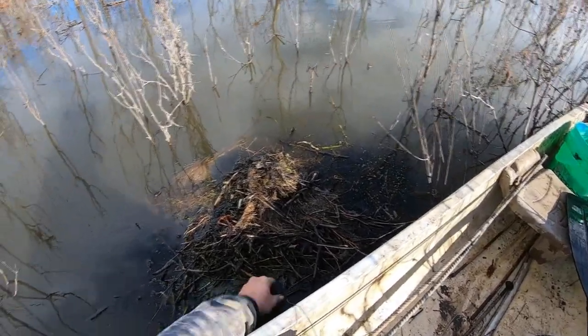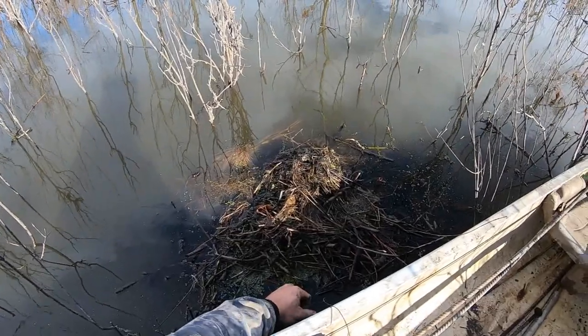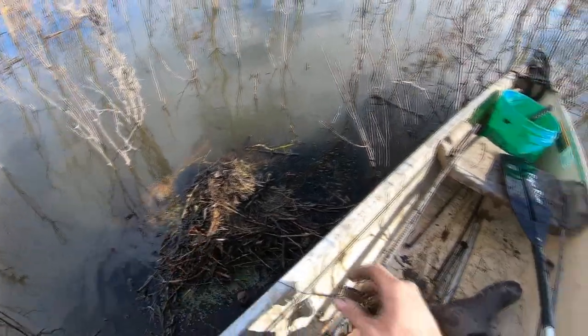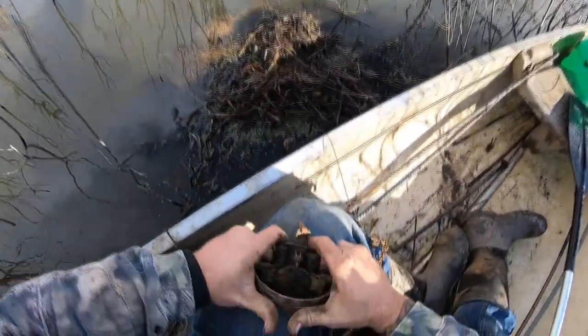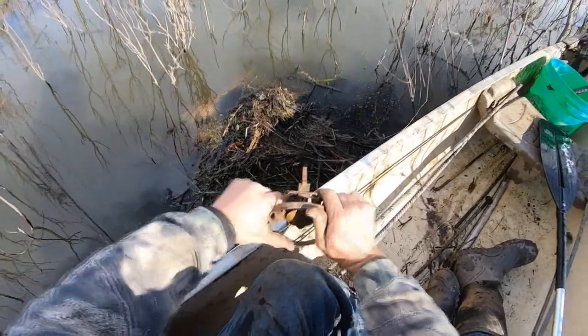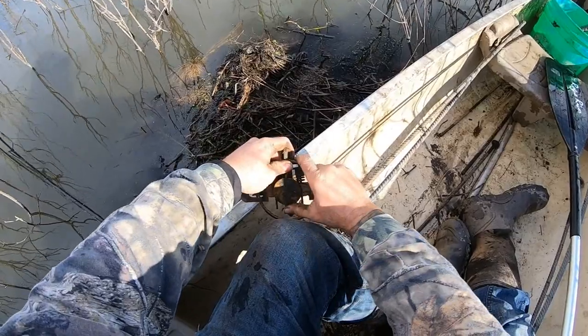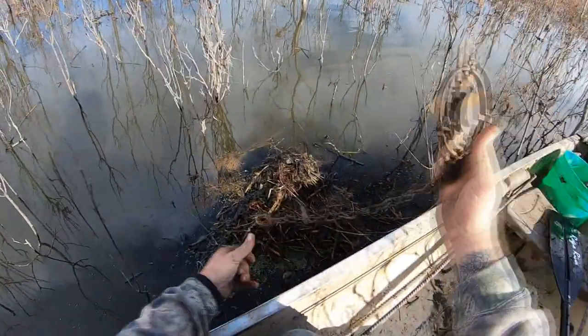I would think there'd be more crap on here, but there's not. It's actually big enough for two sets. This has been frozen once already.